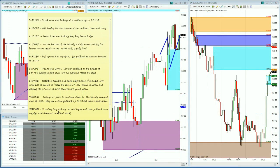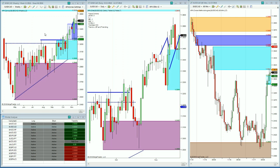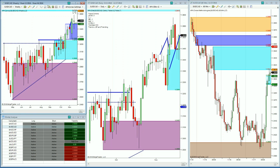Looking at the USD CAD market, we see from last week we're looking trending long, looking for new highs, and then a pullback to supply / new demand, and we're looking for this to happen for the 3rd week in a row. So this has been going on for quite a while now. So let's go ahead and get busy here looking at the charts here.